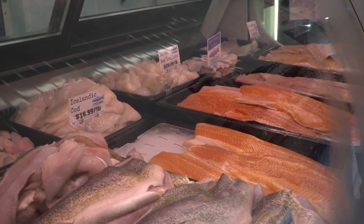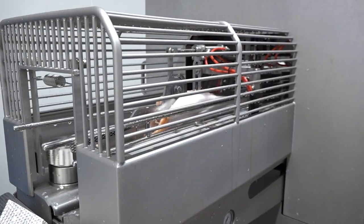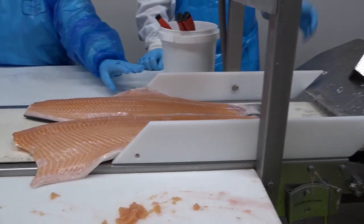Is it mostly lake fish that you're processing, or are you bringing in salmon as well? Our trifecta would be our yellow perch, pickerel, and then our Atlantic salmon, which we cut huge amounts of. We actually just purchased a brand new salmon filleting machine. It's state of the art. We're the only place in Ontario that has this piece of machinery. And that's what you're going to be running today. What could go wrong? I know. I've got all my fingers so far.